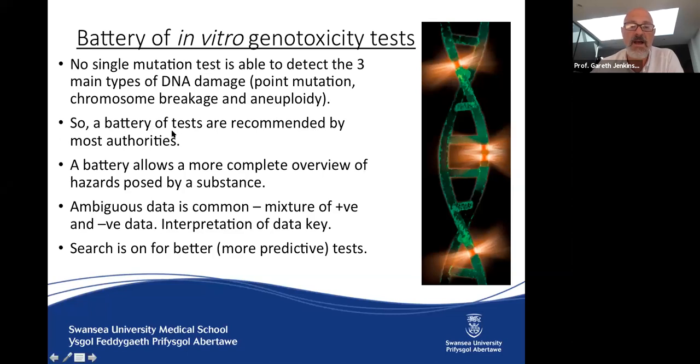So this is why we have a battery of in vitro tests. And these in vitro tests are carried out on new pharmaceuticals or new other entities. And it is hoped that this battery is able to detect any of those compounds which are causing DNA damage, and then that is used in a regulatory context to decide whether to allow that compound to be licensed and marketed. It sometimes produces some ambiguous data, because you sometimes get some of those tests coming back positive and some negative, and so that can mean that interpretation of the data is complex.